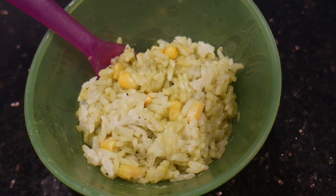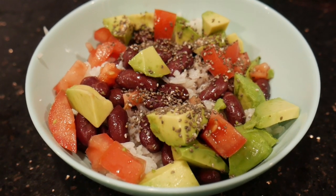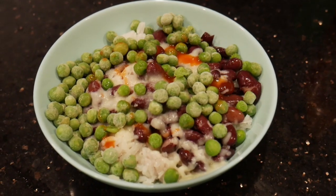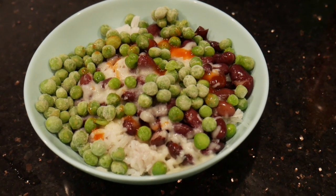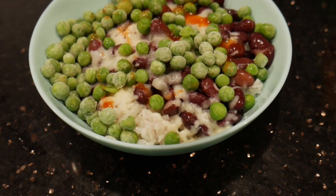Rice, avocado, and corn mashup. Rice and beans with some cheese. Rice with beans, avocados, tomatoes, and chia seeds. You can also add cheese and olives to it. You can also add your favorite veggie to the rice and beans and cheese, as well as a seasoning or sauce of their choice. My son likes hot sauce, so we put hot sauce on it, but you can do Italian, you could do blue cheese, you know, whatever they like.